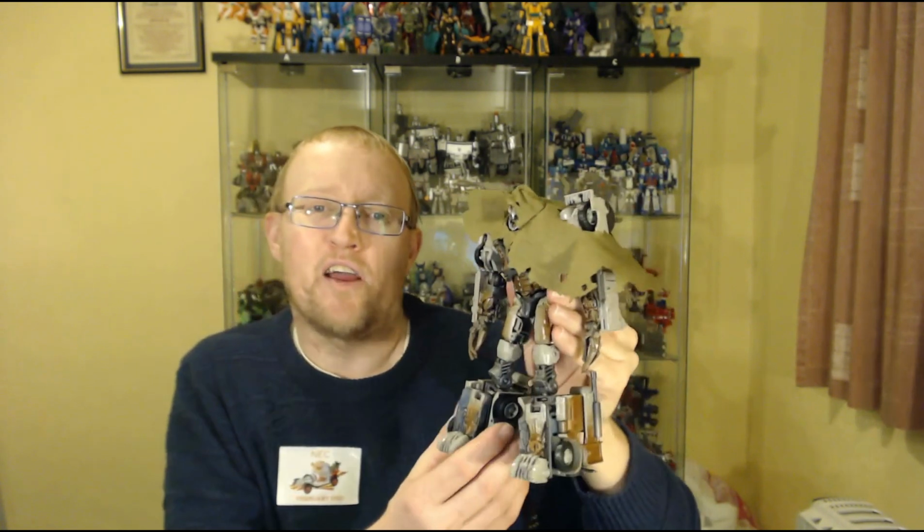Yeah, where to start? Right, transformation. Now I did that thing whereby I tried to transform it out of the box, because it came in robot mode, into truck mode without instructions. I did it off the cuff, al fresco, whatever, and the truck cab's quite easy. Doing the legs is quite easy. Doing the shoulders is quite easy.